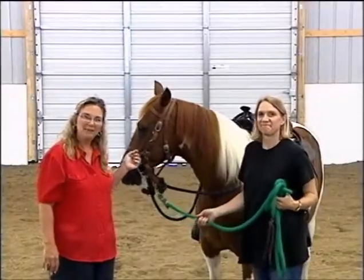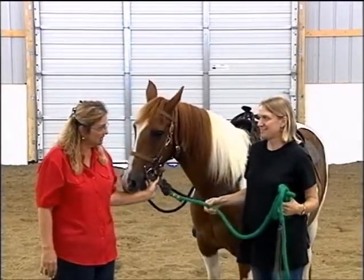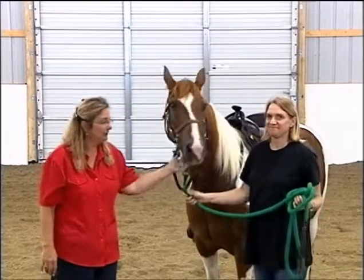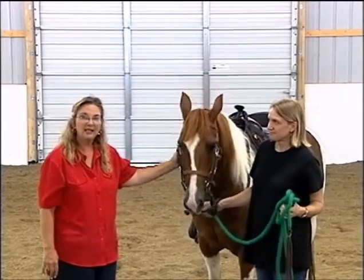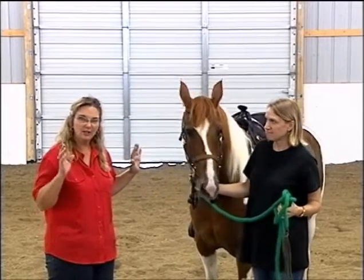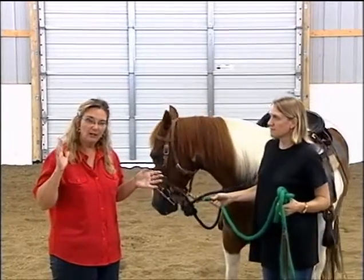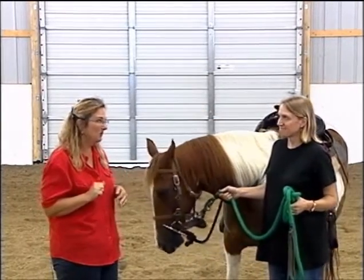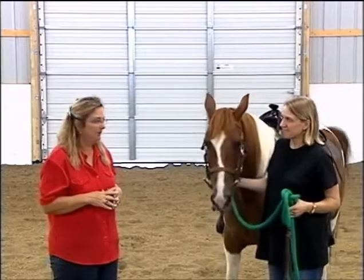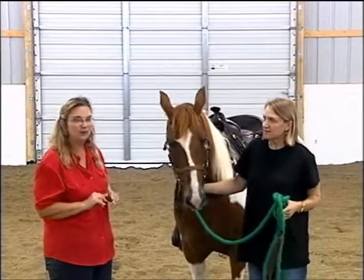Here we have Verlin Cleffy again, and her spotted saddle horse Flash. Flash is how old? 11. He's 11 years old. He has a problem with barging. He doesn't want to stand even to be mounted. When the rider's up, he wants to go. He doesn't want to whoa or stop very well. He's being ridden in a snaffle bit, and he can run right through that in a New York minute.